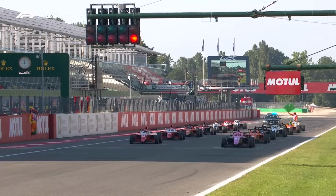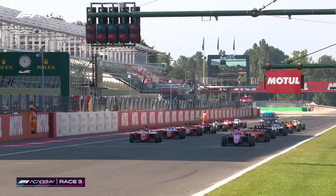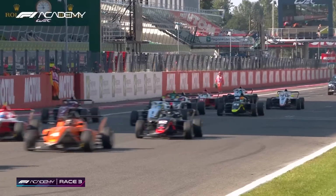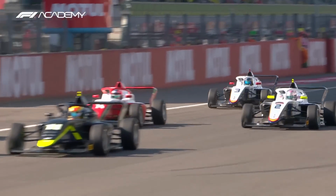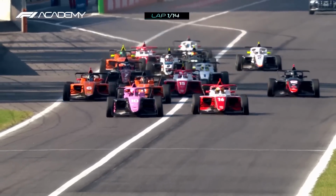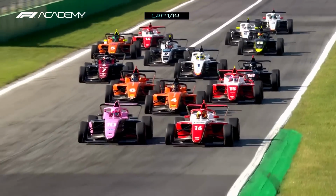Final race of the weekend then for F1 Academy. Buller is on pole, alongside her is Bustamante. It's eyes to the lights and foot to the floor as we go racing in Monza. Buller with a good getaway from the lead, has to cut right across to defend from Bianca Bustamante in the red and white Prema, who will have the outside line going into turn 1.